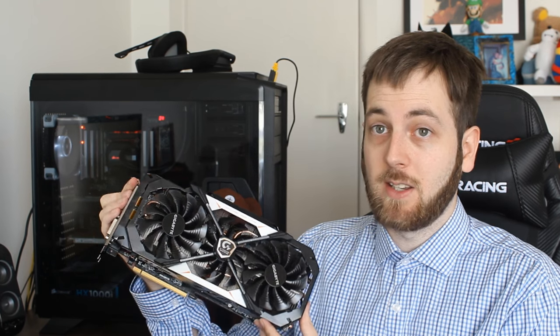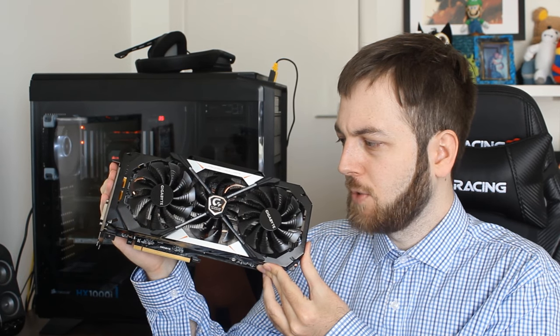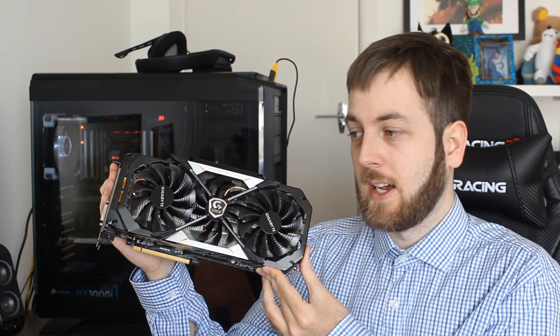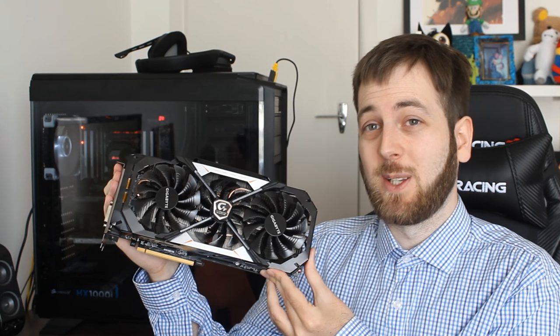The Pro Duo had noticeably, vastly more coil whine than the Xtreme Gaming 1080 here. But in terms of just overall noise, coil whine aside, it was very, very close. I couldn't pick it. Both of them are extremely quiet. They went down to, I think, the minimum noise that my system goes down to. So yeah, very, very quiet. But as always, I'll let you guys judge for yourself.